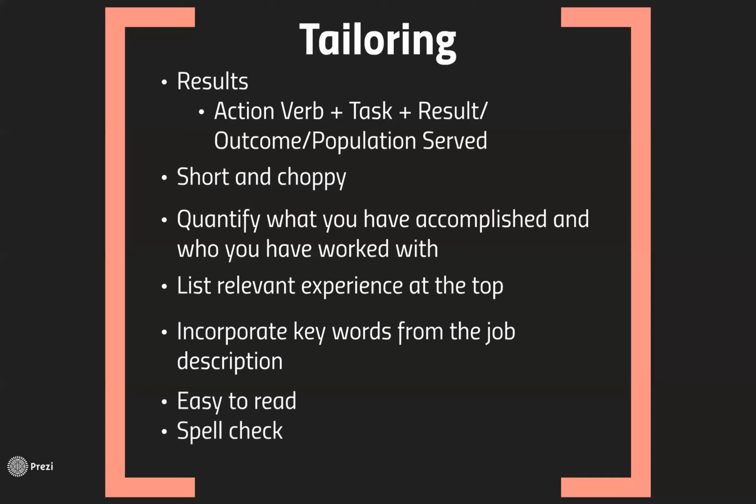And then lastly, make sure it's easy to read. Spell check, that's an easy one, just a button to click. But your goal is to create a clean, easy to read document, because if they can't read it, they're not going to.